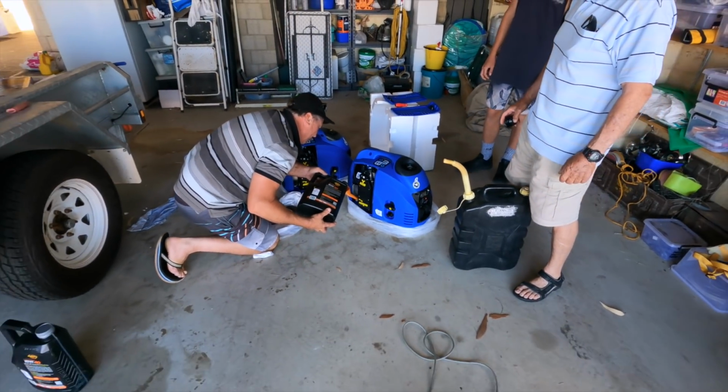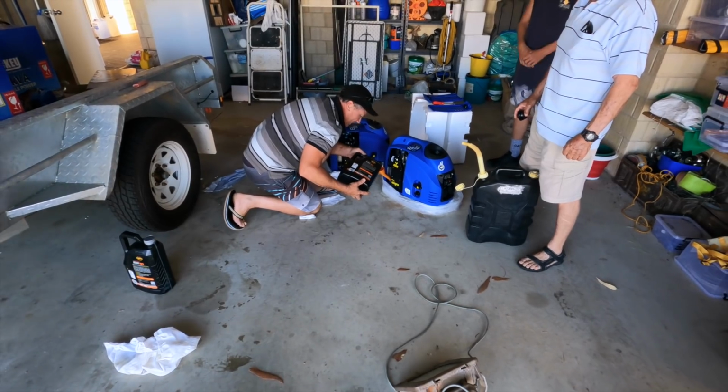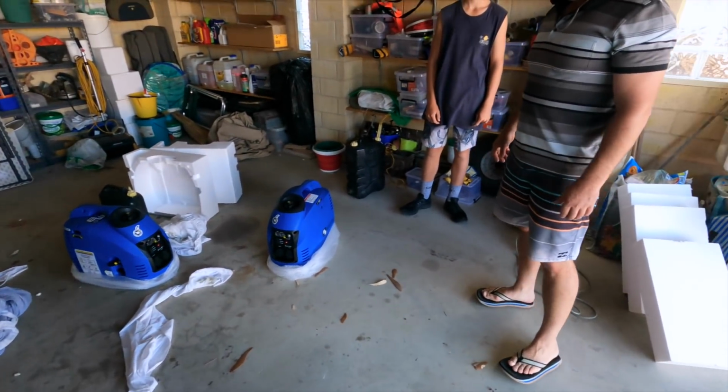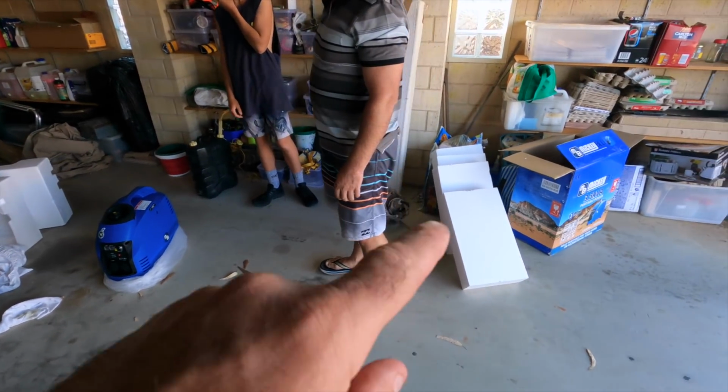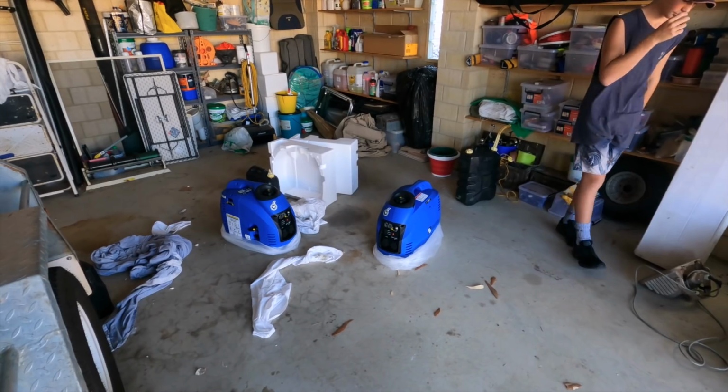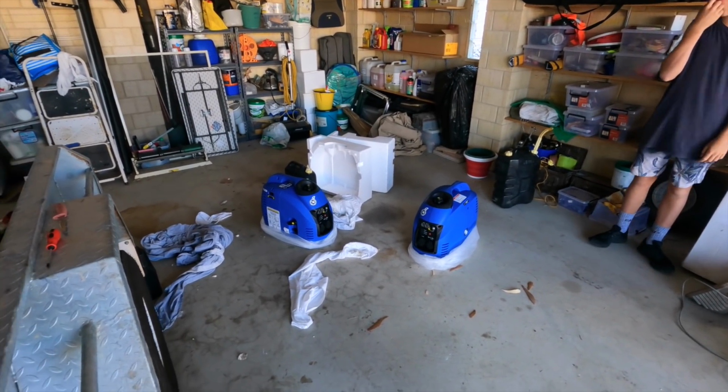So we're just getting some oil in these because a lot of people don't realise that they don't come with any oil. So they're all running. We load test them with that big light over there. Give them a bit of a run. Make sure that none come back for warranty.